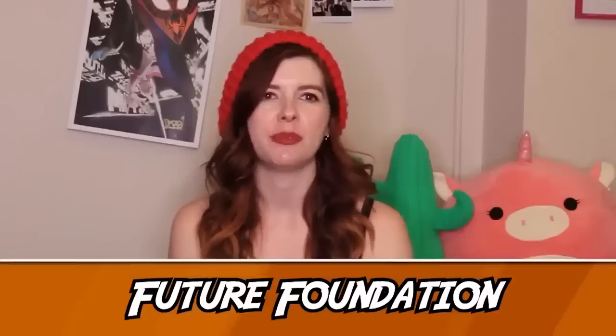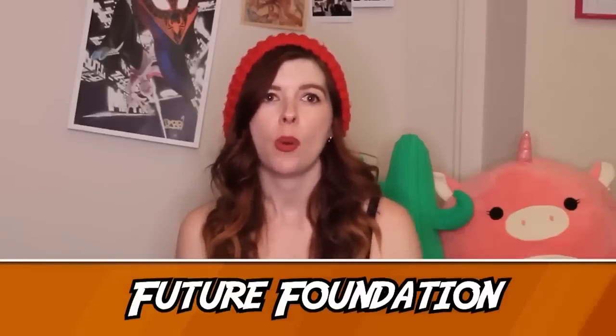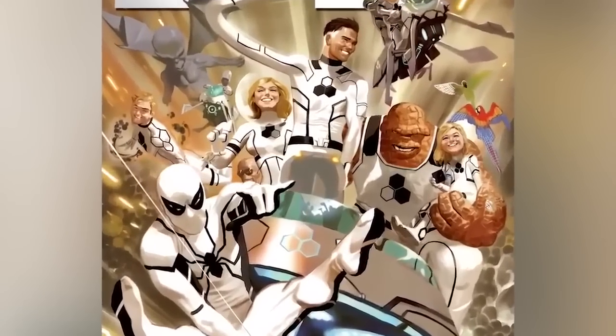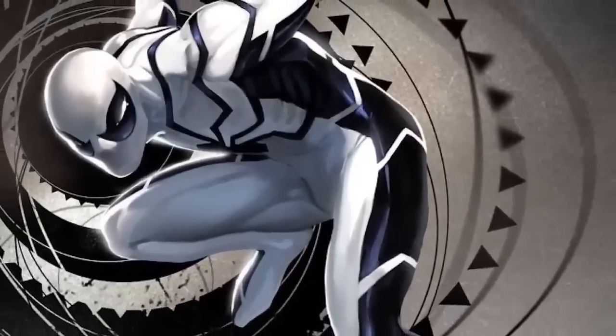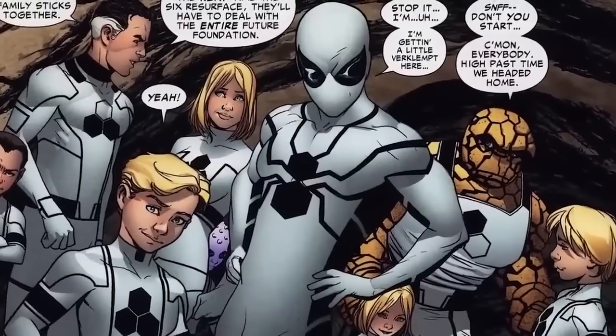There's always a catch. Number 9, Future Foundation. This suit was given to Spider-Man following Johnny Storm's death in the comics, when Spider-Man stepped in to sort of take over his role with the Fantastic Four, as well as working with the Future Foundation. This suit is made out of unstable molecules, which Reed created or discovered. The makeup of the suit makes it more durable, increasing its resistance to pressure, heat, and cold.